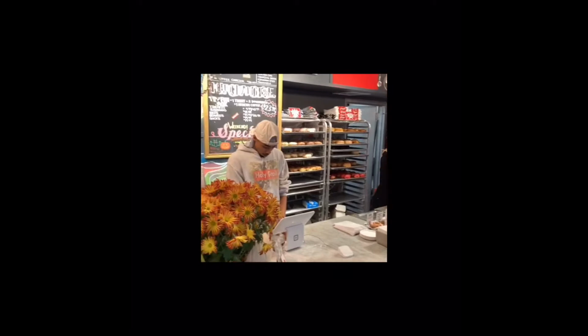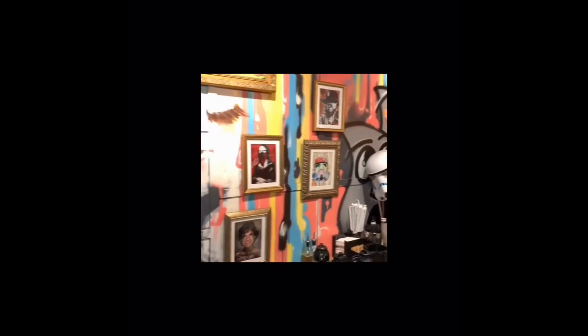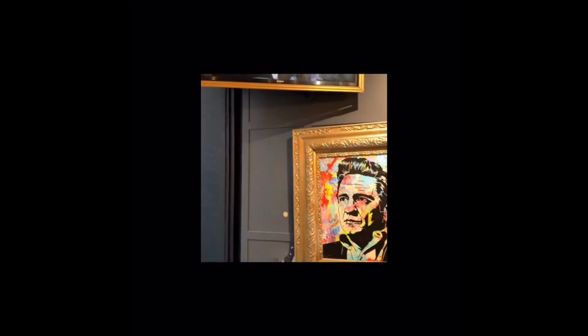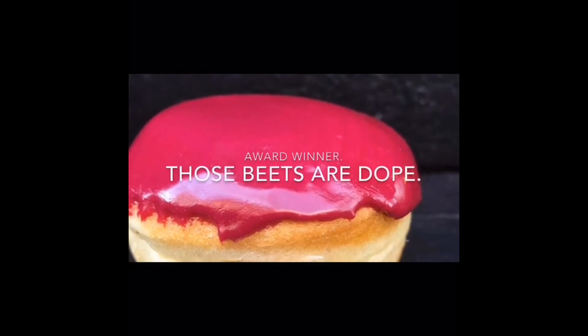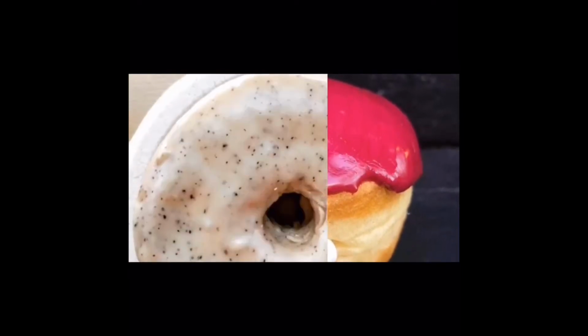As you walk through the Doughnut Project, you notice the hipster vibe and their pop culture decor all over the wall. There'll always be movies playing, like classics like Princess Bride or the mega hit Guardians of the Galaxy. They won the Doughnut Fest 2016 Crowd Favorite Award after 4 months of opening. The award winner, Those Beats Are Dope, with beet glaze and ricotta cheese.